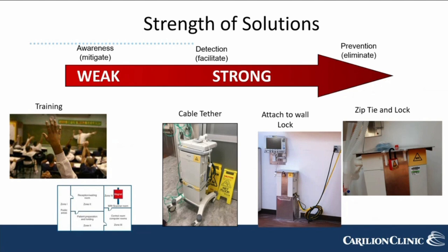So we came up with a stronger intervention by tethering the ventilator to the wall. And that was okay, but we wanted to go a step further in strength, and we actually bolted it to the wall. And you'd think that was it, right? For a couple of years, I was saying this is the strongest intervention, it's bolted to the wall. That works until it doesn't.